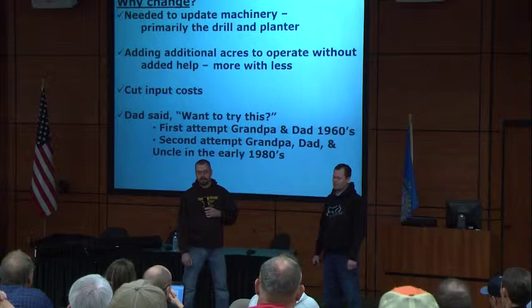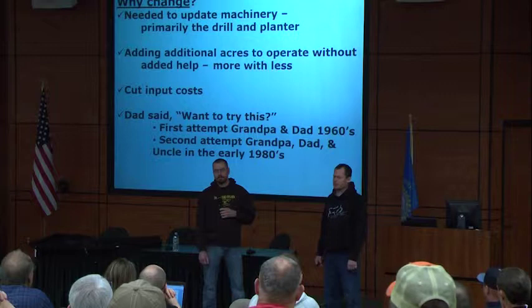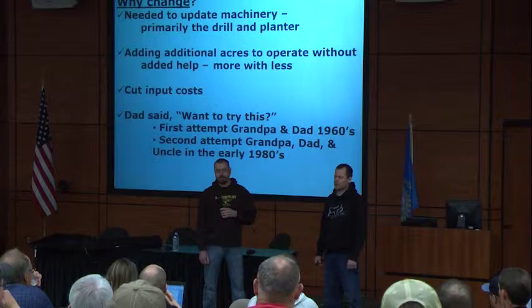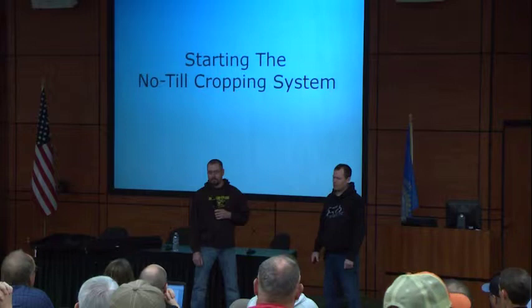Grandpa and Dad back in the 60s had tried a little bit of no-till. Dad said they had a planter that was able to put seed into the ground, but the chemicals back then were basically zilch for the most part, so they had a lot of weed problems. They tried it again later, in the early 80s, with my uncle involved. Same deal, they had some equipment and were able to put seed in the ground, but they never pursued it, I think because weed control was probably the big thing back then.